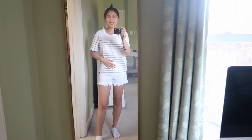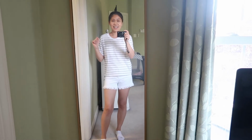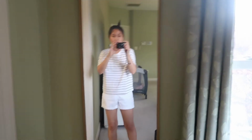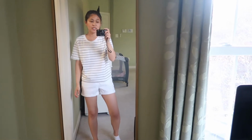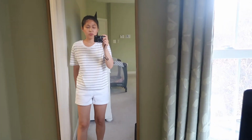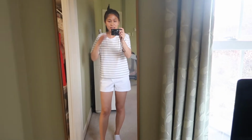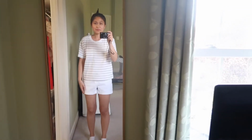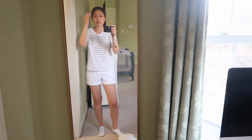I'm still in debate. It doesn't look horrible, but I just feel like it's not really the kind of style that I'm looking for. Here is my Old Navy white denim shorts, and I love this one. It's more on the dressier side, and I always love to wear it. I think it's very flattering as a white denim short. I don't know what you think. Do you like this one better, or do you like that one better?